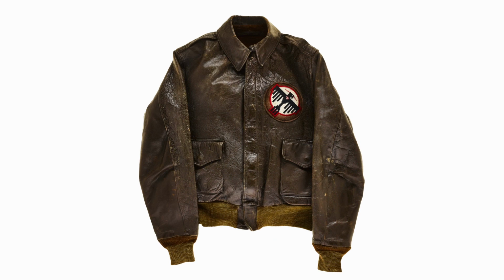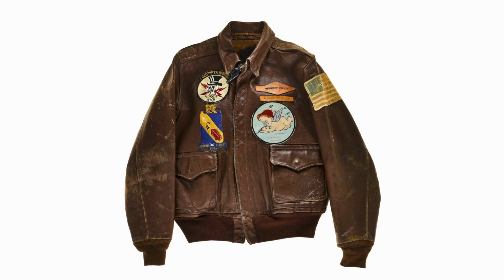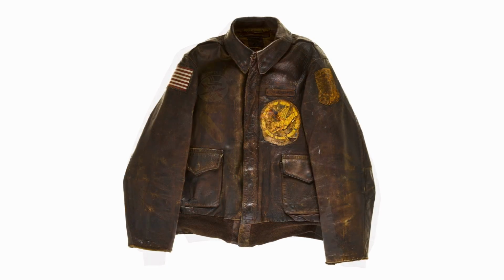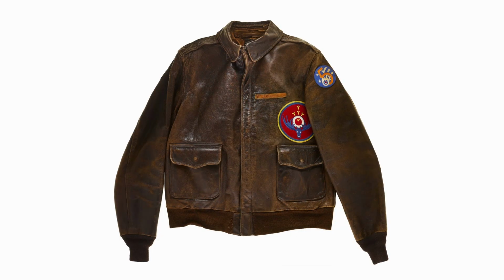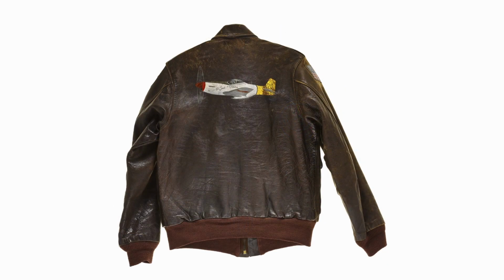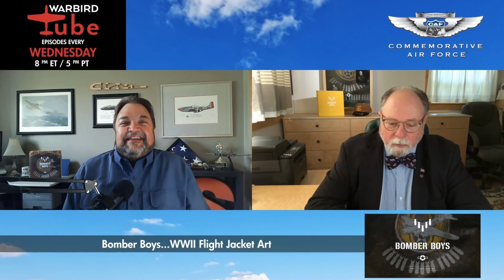A Tuskegee Airman jacket, Jimmy Stewart's jacket, a fellow, Philip Rasmussen, who got off the ground during the Pearl Harbor attack and shot down a Japanese plane and got his jacket. A flight nurse, a Medal of Honor recipient, Hub Zemke, who was a very well-known fighter pilot in England. And just one jacket that had some really cool artwork on it. So it was a treat, and they have books available in their bookstore now, too.